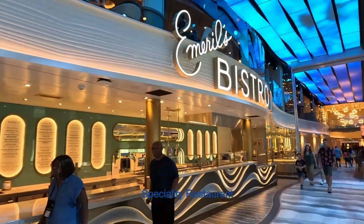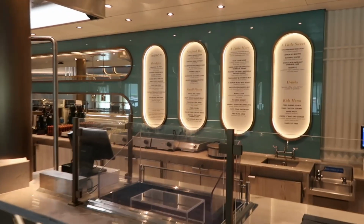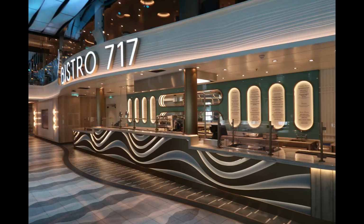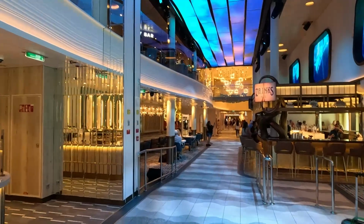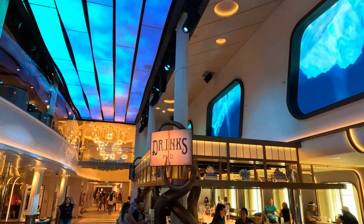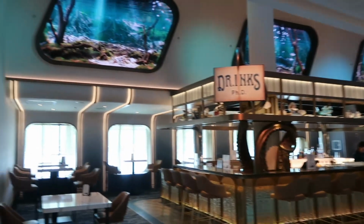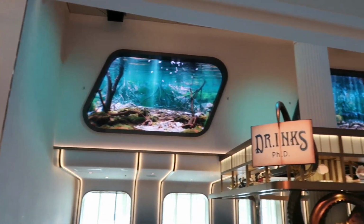Emerald's Bistro. So here's the Bistro 717. And there's the menu. Back to Dr. Ink's. So this is all for Dr. Ink's. And look at the display up here. It's pretty cool.